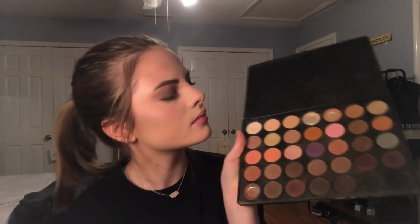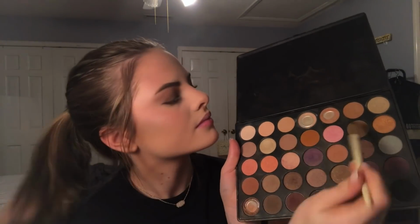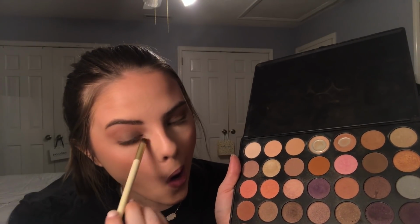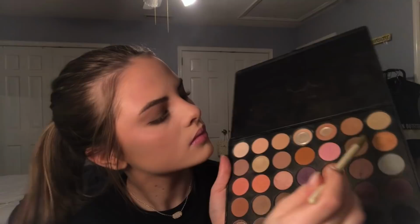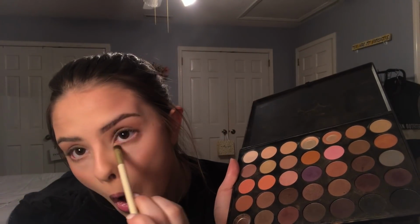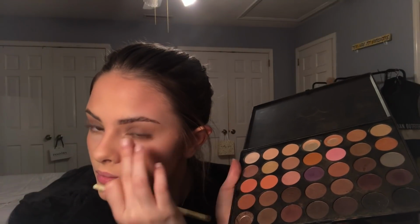Okay, so next is a really important part that I usually forget, but gladly I remembered. I usually take my crease color, or a middle color, I guess you would say, in the smoky eye, and I put it underneath my eyes.